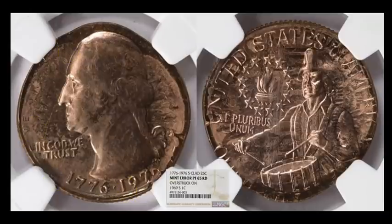Again, it's a proof Bicentennial quarter, so it was a coin intended for a proof set. And this one graded out Proof 65 Red. They did put in the red designation because the host coin was a copper 69-S. What else can you say? This is such a magnificent coin.